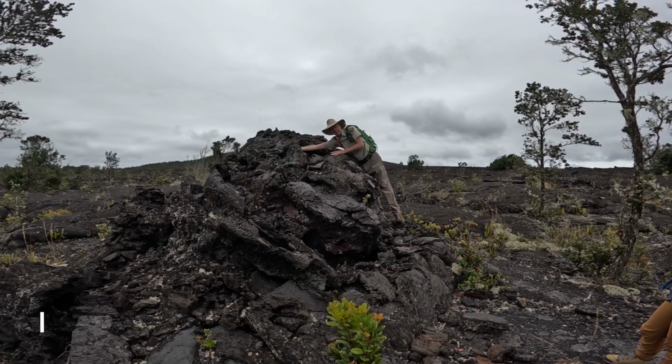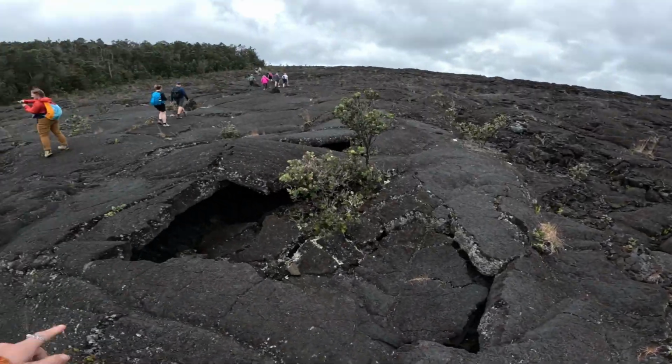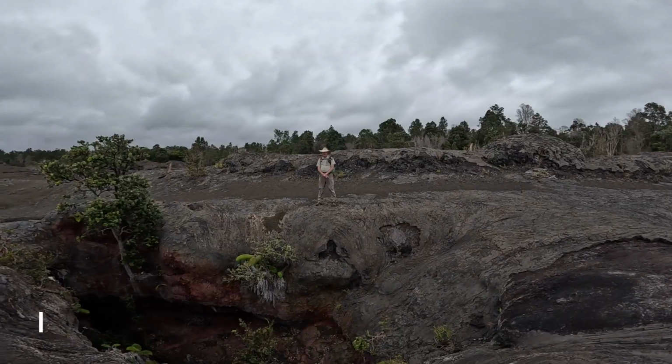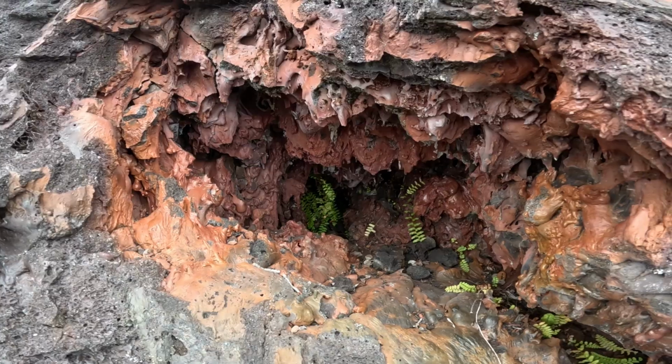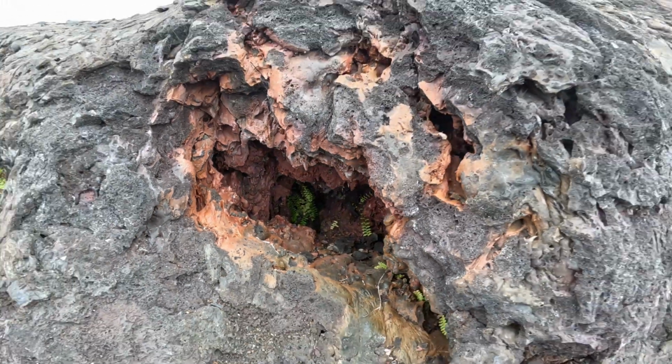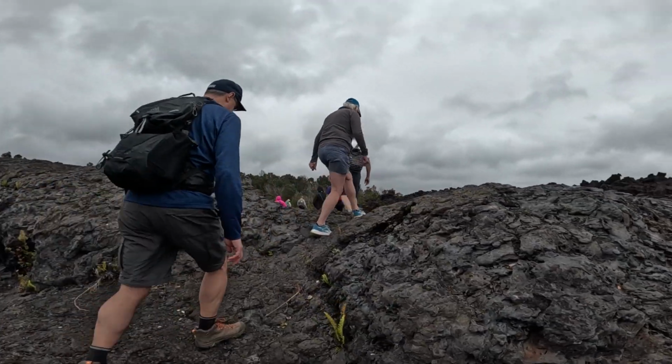On our way back down, we got to see lava trees, lava tubes, fissures, and earth cracks. Now, I just want to preface with, this tour was completely free and is truly a must-do if you come to Volcano National Park. All you have to do is stop by the visitor center and they will give you all the information you need so you too can join in on this adventure.